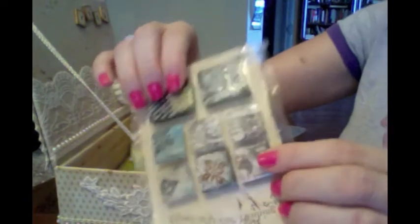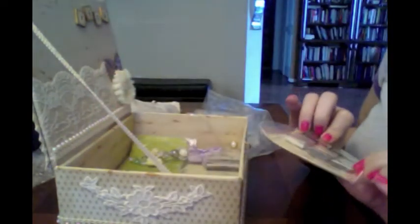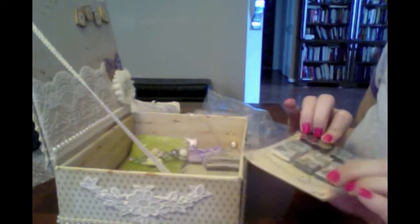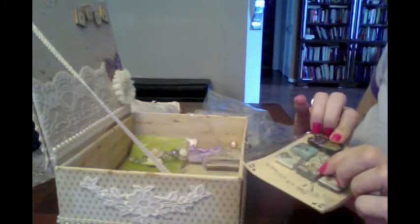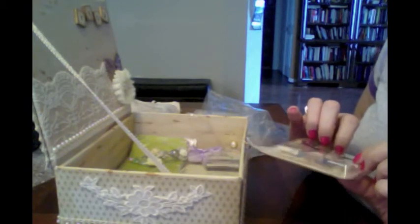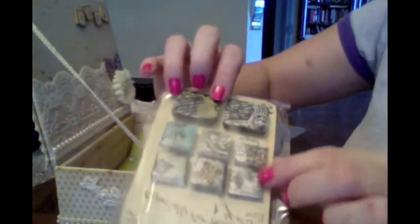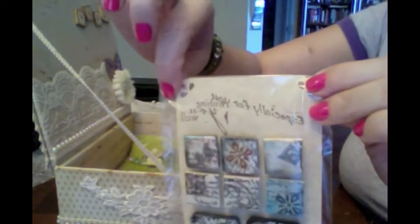And tiles. These are tiles. She painted this. I can see it. And she did crackling and glossy accents. But she painted this and stamped it, because I could see the dimensions. Oh yeah, obviously she made it. She stamped the paper right here.